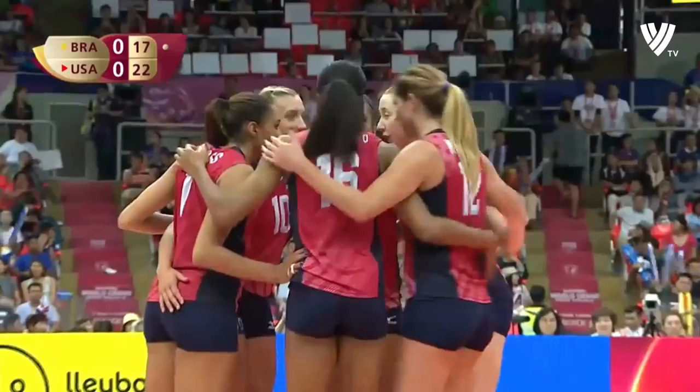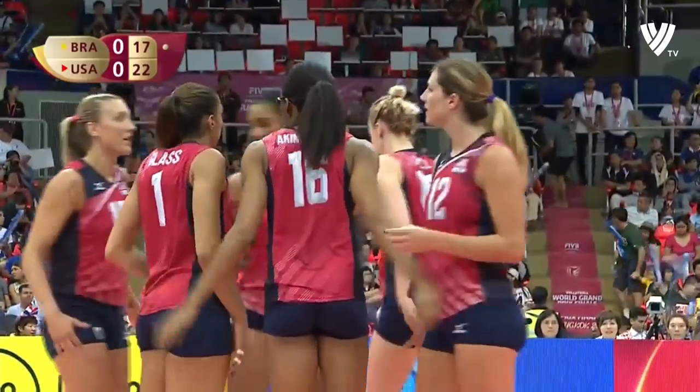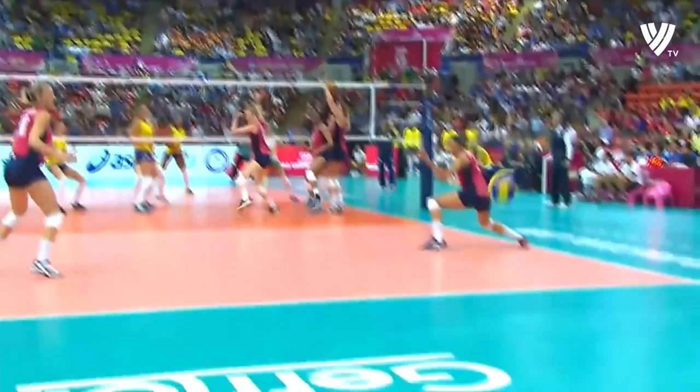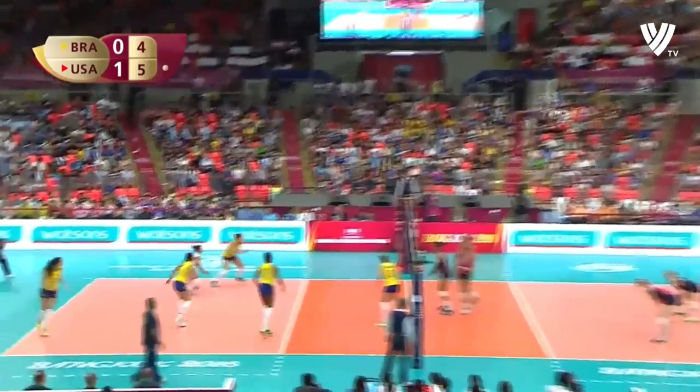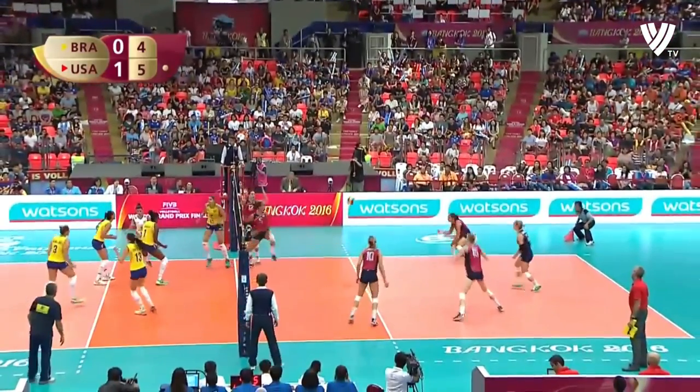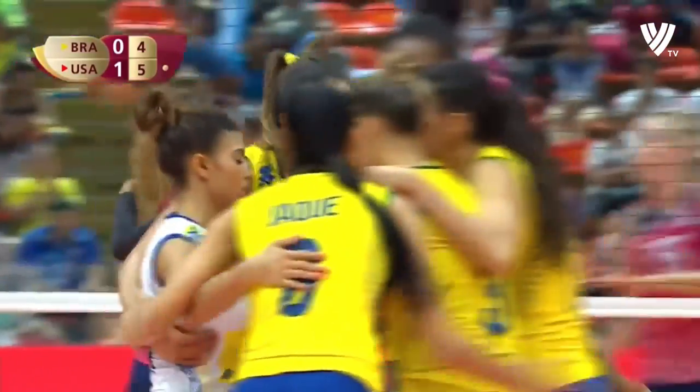Nice swing from Natalia. It's interesting, isn't it, when you see the animation for the ball in out. Doesn't matter how hard the ball has been tipped or whether it's been absolutely slow. Quick swing from Natalia.